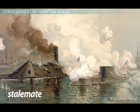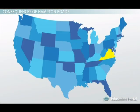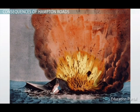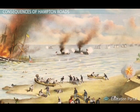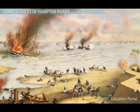In May, however, events transpired that ended the standoff along the Virginia coast altogether. On May 9th, the Confederate Army abandoned Norfolk, Virginia, where the CSS Virginia was located. Because the ship was too large to move up the James River to the safety of Richmond, the decision was made to destroy the vessel, rather than allowing it to fall into the hands of the Union Navy. Thus, 2 months after the famous ironclad Battle of Hampton Roads, the CSS Virginia was destroyed.